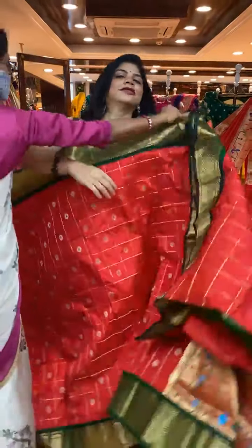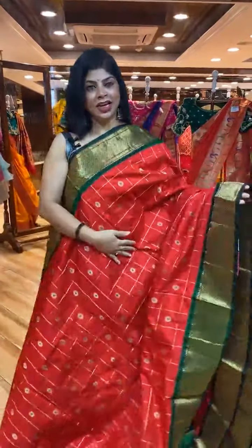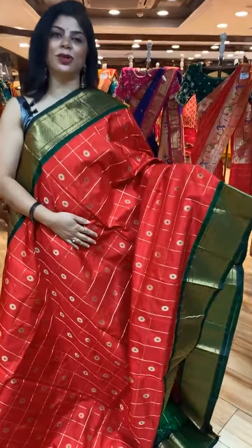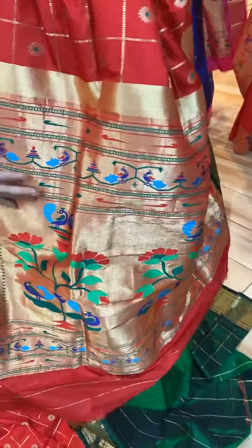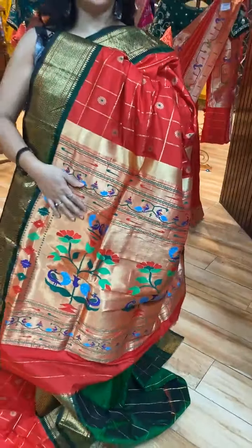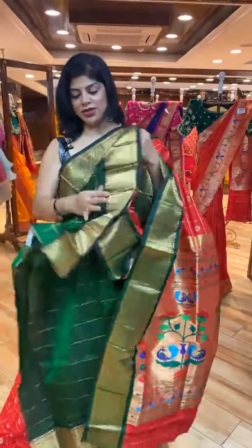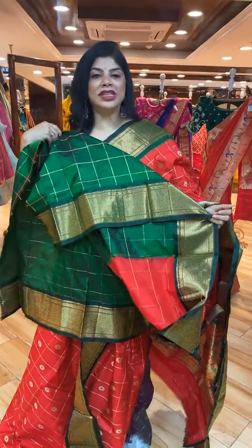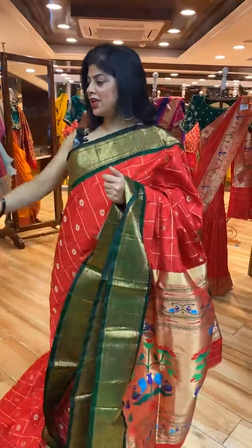Wow. Superb ga undandi. Red and green combination. Zari checks with floral buttas. And florals, they are highlighted with green meena. And this is the contrast border with diamonds. And pallu is also rich kaddi pallu, Paithani style, flower vases, peacocks, munias and diamonds. And lovely blouse contrast bottle green with checks and border. So lovely. And the saree pricing and details.